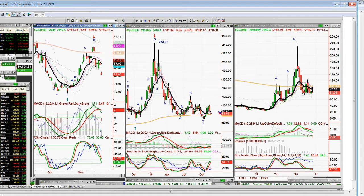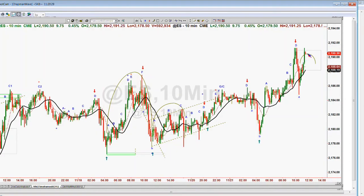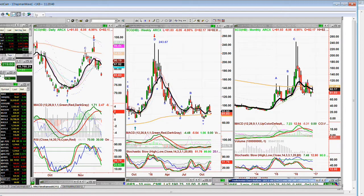Okay, so what we're looking at here, let me just get back to this for a second. I put that arch pattern in. This arch should go. This could be what we call an inside buy mode. If I go to the 2-minute chart, and that's how I like to look at charts, that you're looking at time frames.